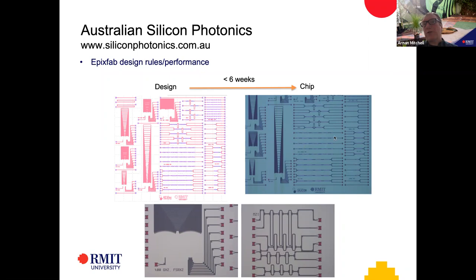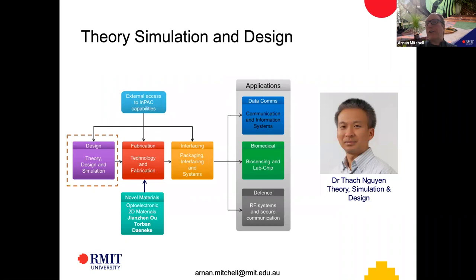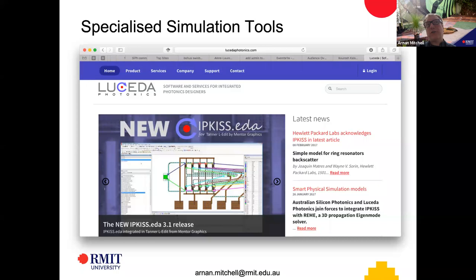And then last but not least is Tuck Nguyen. Tuck Nguyen is our theory, simulation and design expert. And he's really good at nonlinear optics, but also in terms of curating the software front end and the actual processes for how we do this design. And some of the software that Tuck primarily wrote has actually been licensed into this framework, so you can actually use our technology in this technology framework that's used by many industries around the world to make their photonic chips.